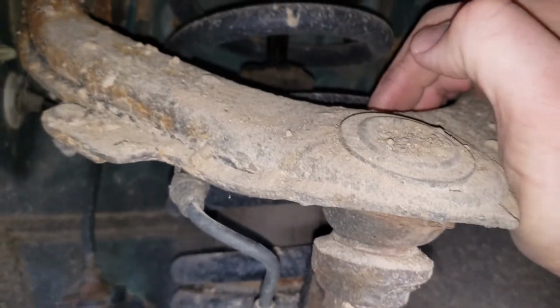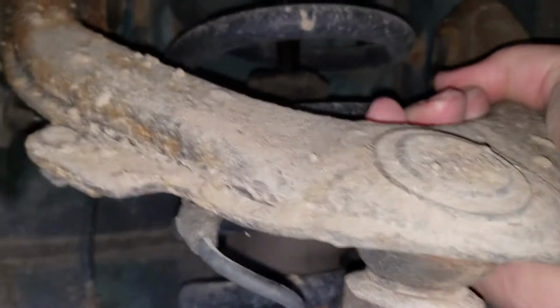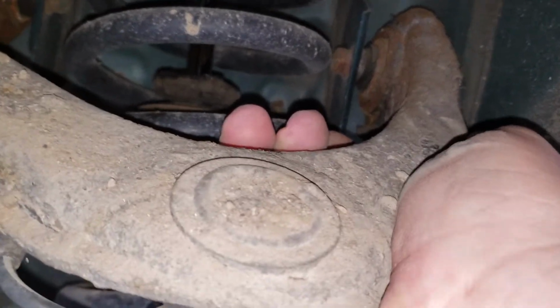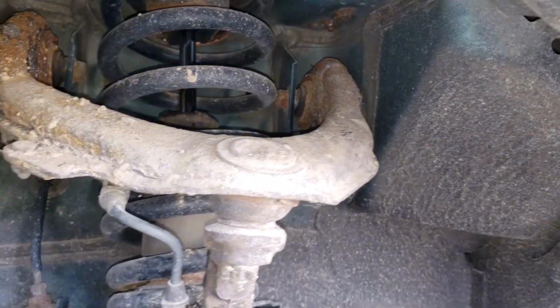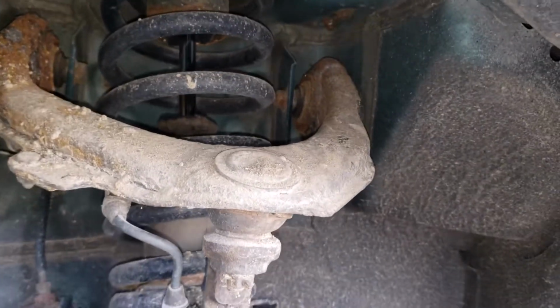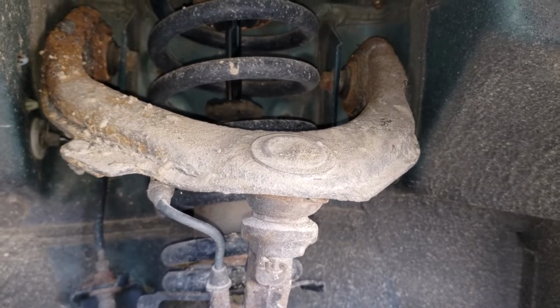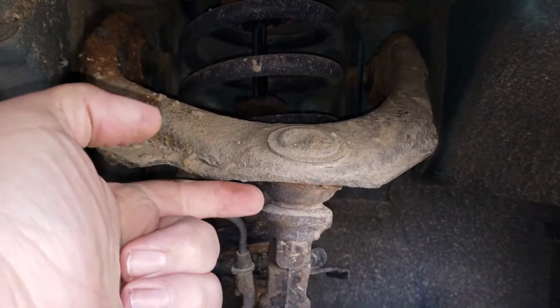So if I grab this really tight, I can wiggle this side here forward and back. So it's possible that bushing's falling out. Otherwise it might be something where maybe just that bolt's loose. But might as well plan on the worst and just say, okay, I need an upper control arm. The nice thing about upper control arms is a lot of times they'll come with the ball joints already installed.